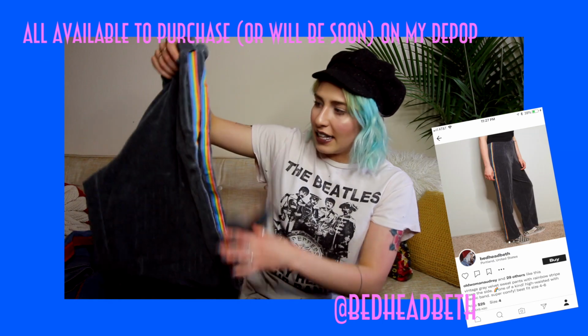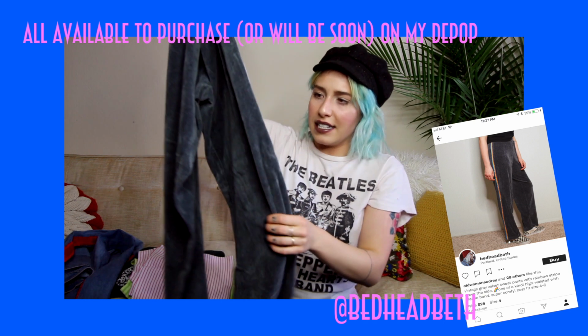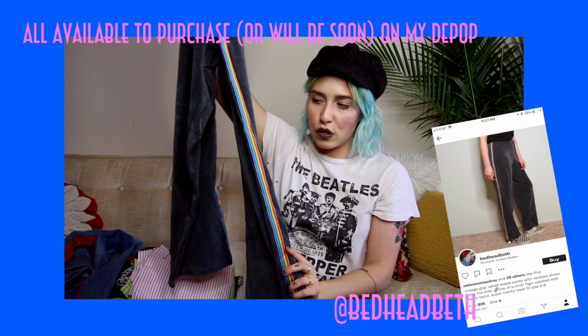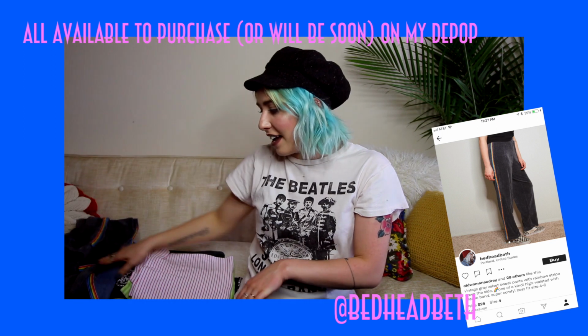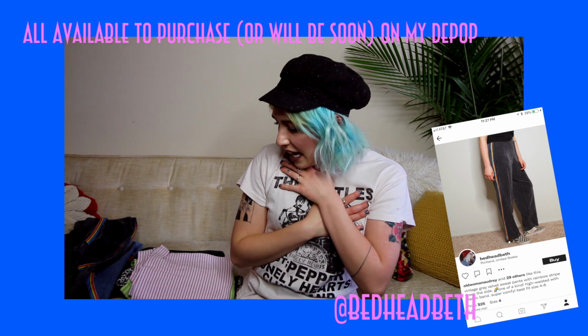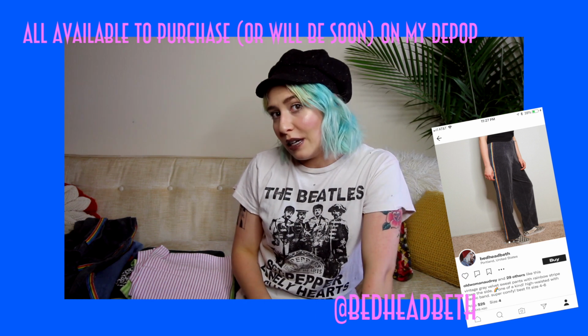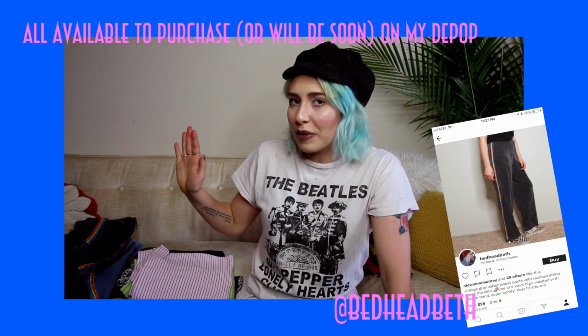Then we also DIY'd these. These were just some gray velvety sweatpants, but we put a rainbow stripe down the side. I freaking love those. I keep toying with keeping it because I love that pair and I don't have very many sweatpants, so maybe I'll keep them, but for now they're on Depop, so if anyone buys them I guess I'll just sell them and then make myself a new pair.